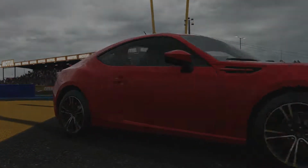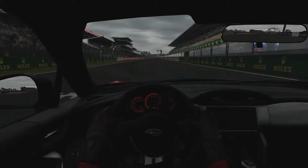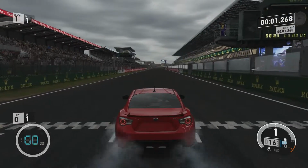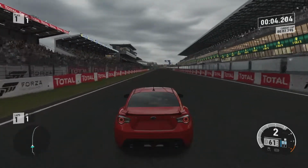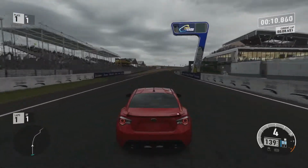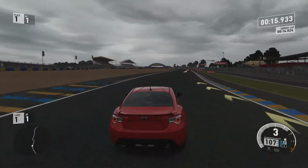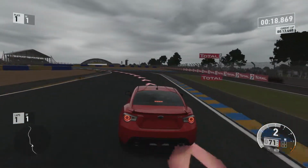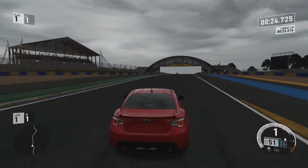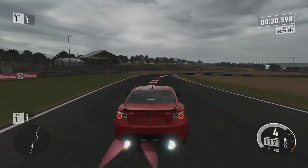This car goes completely against what the original car was about, accessible power, not being outlandish or anything like that, but now it is outlandish and it does have all the power in the world, so let's see what it can do with it. As you can see, certainly not the quickest accelerating car that we've had on this series. Be interesting to see how high up the leaderboard this car can get.